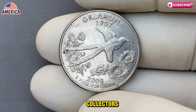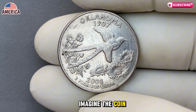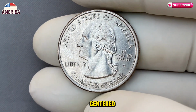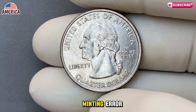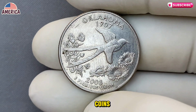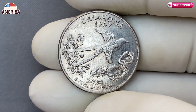Another rare feature collectors watch out for is the off-center strike. Imagine the coin being struck, but the design is shifted so it's not perfectly centered. This gives the coin a unique, somewhat distorted appearance and is a fascinating example of a minting error. Off-center strikes are far less common than regular coins, and their value depends on how off-center the image is and how much of the design remains visible.